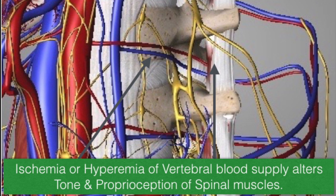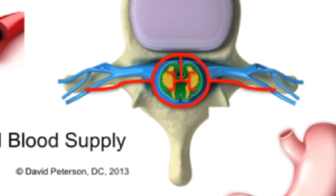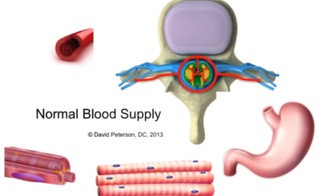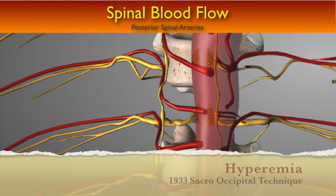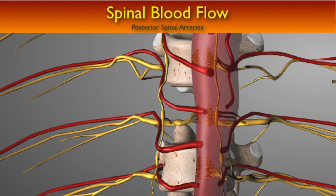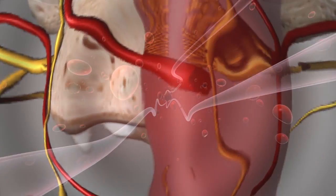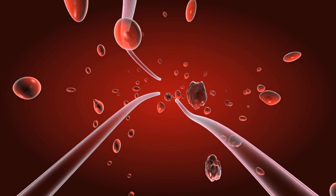The spinal muscle cells of the infraspinatus, rotatories, and intertransverse serrae receive the same source of nerve signals from the spinal cord that the viscera receive, and also have the same source of energy that the muscles of the skeletal framework receive. An engorged muscle cell means an engorged visceral cell. An ischemic muscle cell means an anemic visceral cell. Hyperemia of the spinal cord cell bundles cause ischemia of the spinal muscle cells.